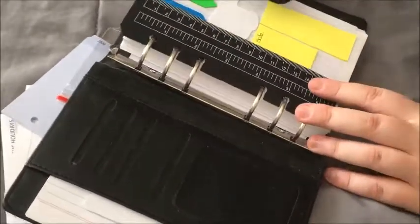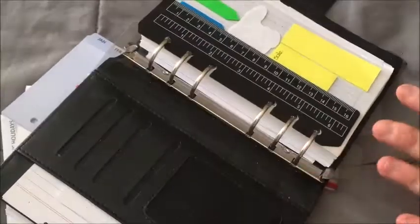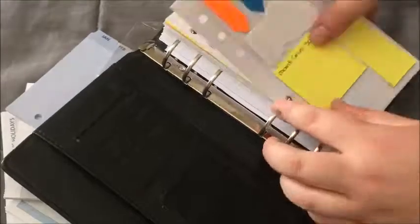This one only has fairly small rings, so it's designed to only hold a calendar. This one, however, has larger rings, and it actually came with a ruler and a ton of this stuff already in it. So what I'm going to do is empty this out, and we're going to rearrange these a little bit. So now this one is all empty.